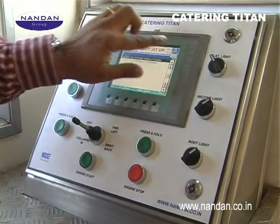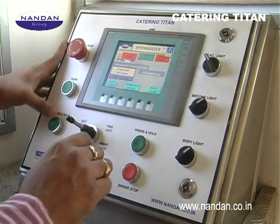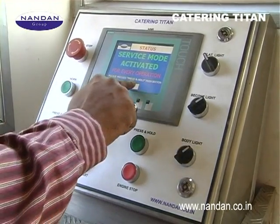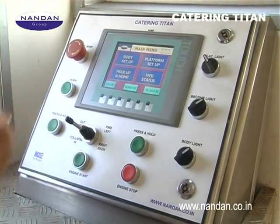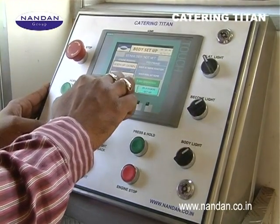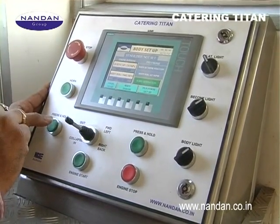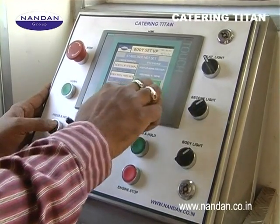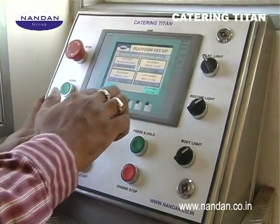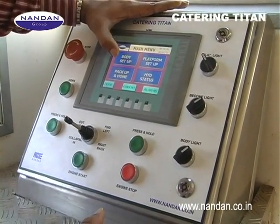Now we go back to the main menu, go to the hydraulic status, and we start the engine. The moment we start the engine, it comes back to the mode where you can start it up. And you can set up the platform, again the platform close, the retract, etc. You can set up. There is a special feature which I talked about a little time ago, which is called the pack up and home.